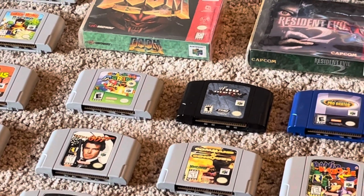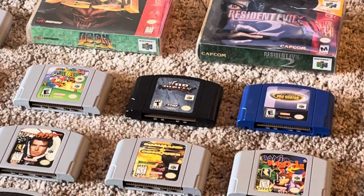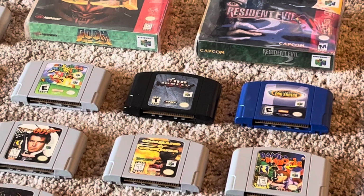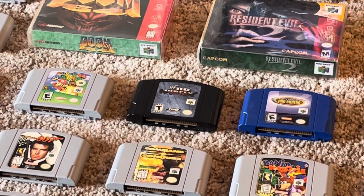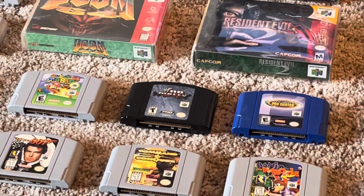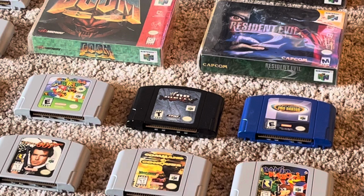WWF No Mercy. Now this is a lot of fun too. You can just pick your characters, and you're just bashing each other. You're jumping outside the ring. So it's a really good wrestling game. It's the only wrestling game I have for the Nintendo 64. And I think it's probably the best one, in my opinion.